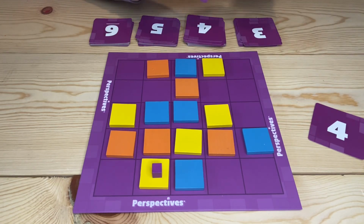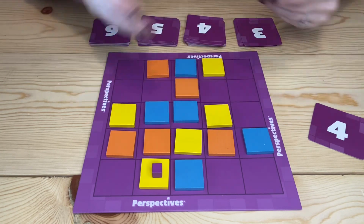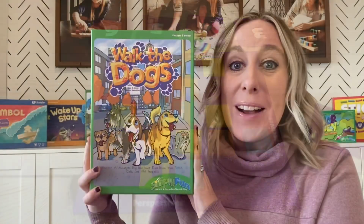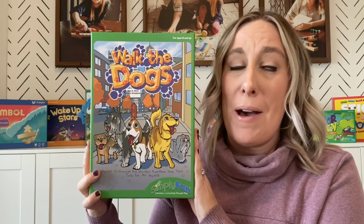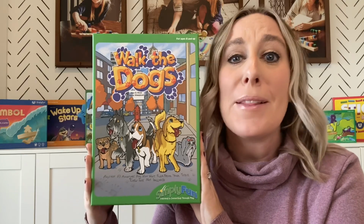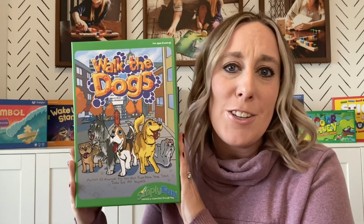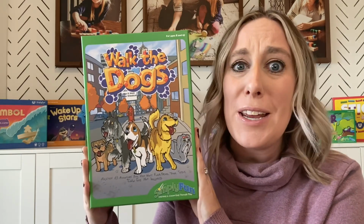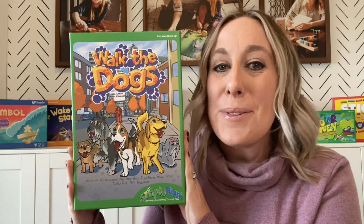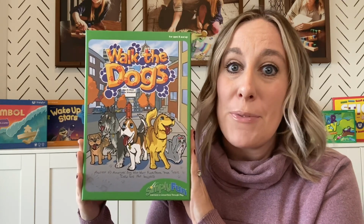You do have to subtract points for any cards you still hold on to at the end of the game, and whoever has the most points at the end wins. Walk the Dogs is a great family game. Unlike any you will play, there is no board, but just adorable little puppies. This game works on risk and reward, multiplication, addition skills, strategy, and of course, fun. This one is also recommended for 8 and up. It's normally $36, on sale this month for $32.